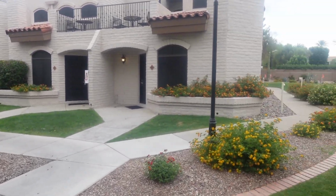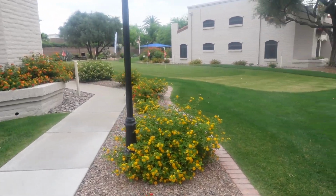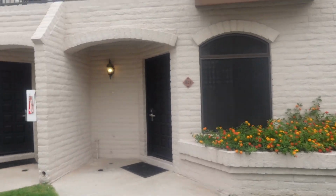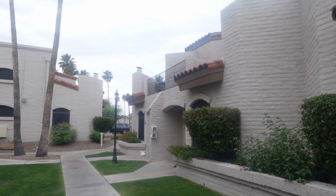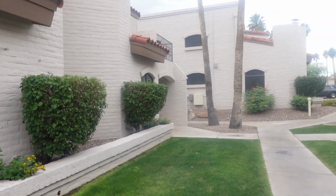Okay, so now we're on our way to our villa. There's the golf course right there where you can play golf if you like to. And these are the villas. So we're on our way walking to our villa, and these villas are really, really nice. I love how clean it is.